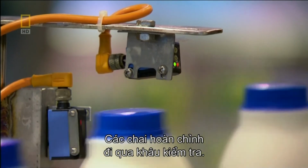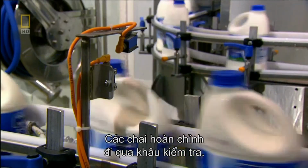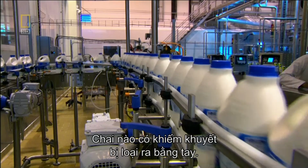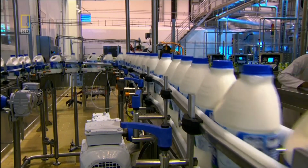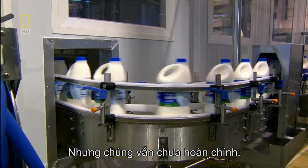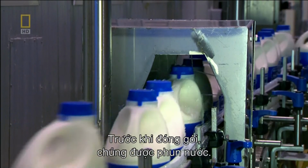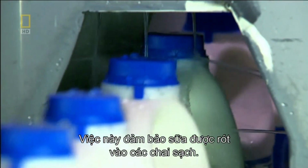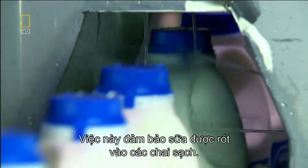The complete bottles move past inspection. Those with defective caps are removed manually. But they're not finished yet. Before the bottles can be packed, they are put through a water shower. This ensures that any milk that has dripped onto the bottle is cleaned off.